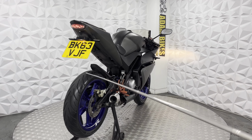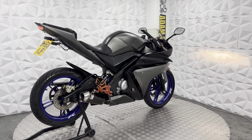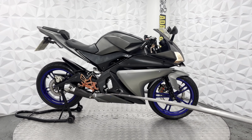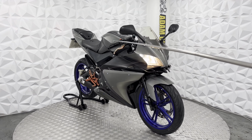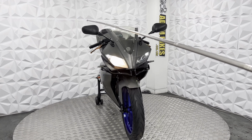Obviously, starting you off, the rear tyre has plenty of tread. Brake disc and pads on the rear are in excellent condition. Chain and sprocket still has plenty of pullback on it. It's got a nice Scorpion exhaust system. Aftermarket rear sets on either side. Standard bar ends, grips, but adjustable levers on either side.